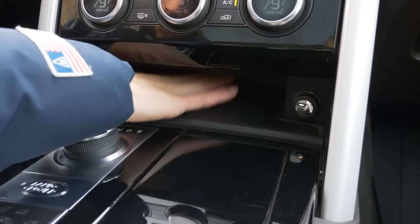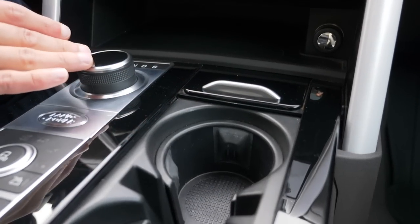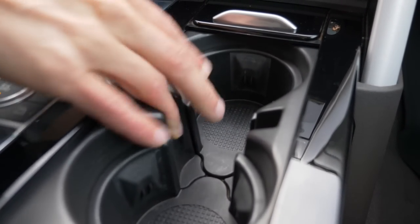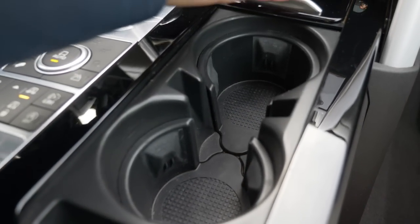Storage space here in the front and 12-volt power supply. Then you can put this one open with adaptive beverage holders. See, you can even flip them aside. Have more space, another, oh, this one, 5-volt indeed here. So interesting storage solutions here.